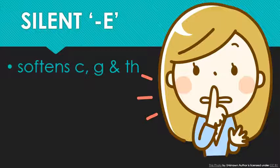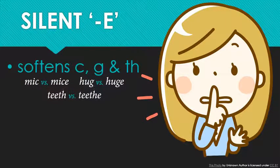Hard G, G, becomes soft like a J, J. And even TH turns into its voiced form, which is a little longer. So, for example, Mike versus mice, Mike, mice. Hug versus huge, so hug, huge. And teeth versus teethe. All right, so you see here that it's longer.